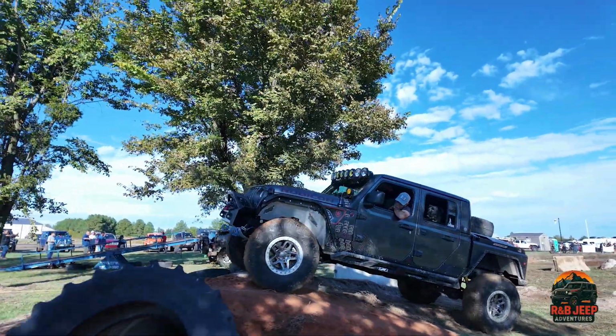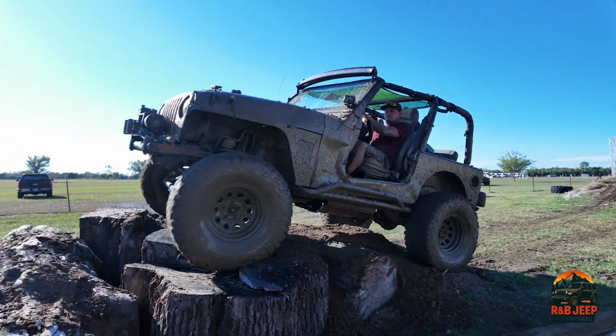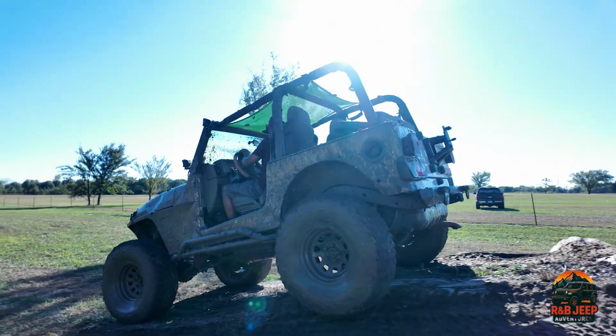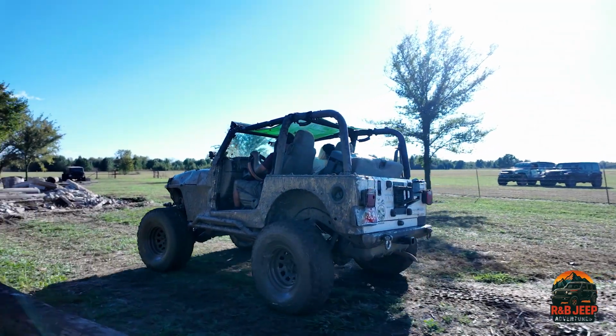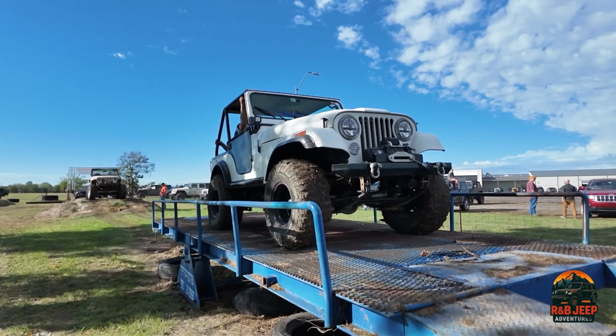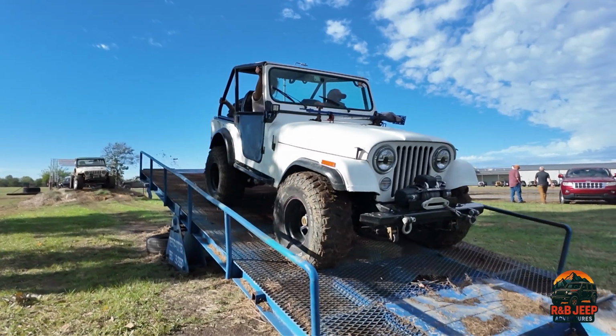Very fun event. Okie Jeep Jam, that was my first trip, our first trip. Matt and Carrie had been before, and like I said, it was a fun time. It was worth the drive. I think that if I had the chance, I would probably have gone and stayed at Gruber a little longer. And I wanted to try that teeter-totter.